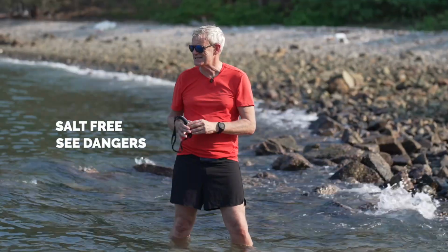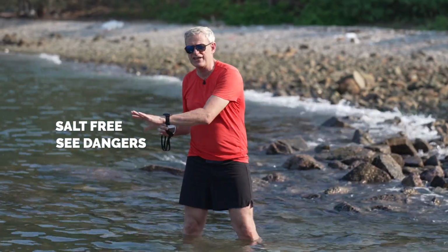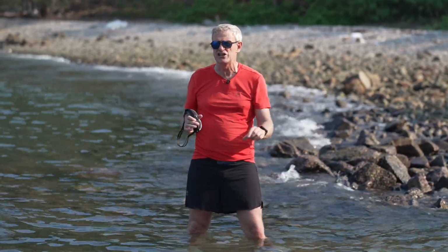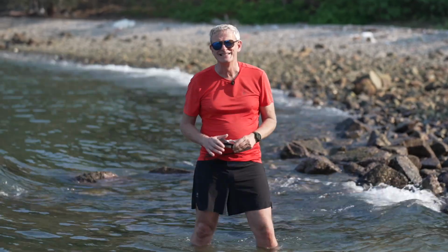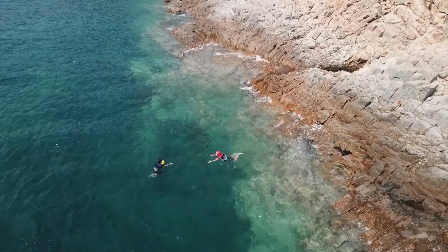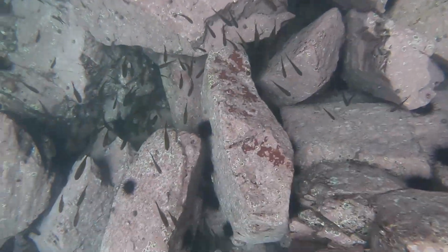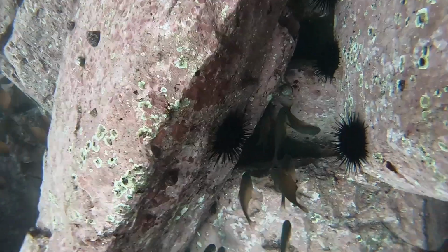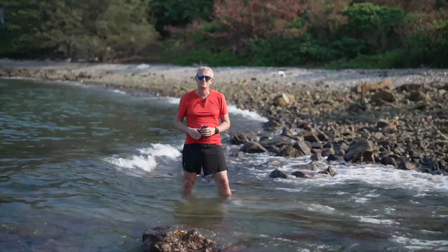The second is that it can show any potential dangers, any jellyfish that are in the water, any sea urchins or barnacles as you're trying to climb out. And finally, it's just fun to be able to see all the sea life around. In Hong Kong, particularly in some areas when the water is clear, you can see a myriad of sea life below you, which makes the whole experience a lot more enjoyable.